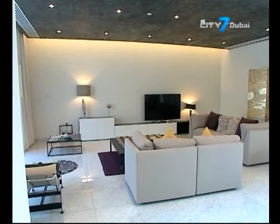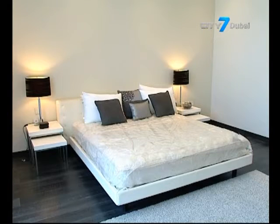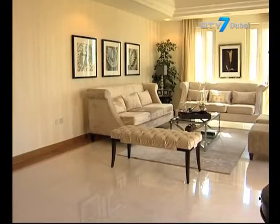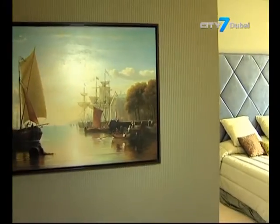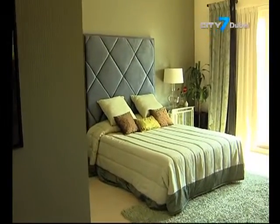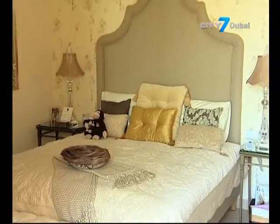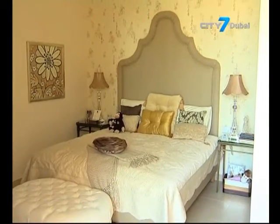Average apartment sales prices recorded a 0.7% decline, while the villa sales market recorded an average 1% decline. The report also noted a positive first quarter for transactions, up 11% quarter on quarter, totaling 27 billion dirhams. Officials added that they also saw mortgage approvals jump by over 50%.